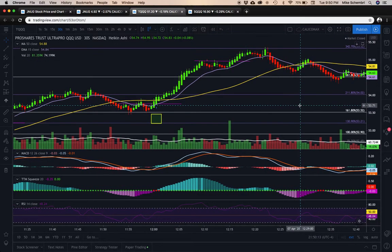and I had a reclamation, I took that as go time. And so once it closed, you can see my entry right there. I took it all the way up, and as soon as I started to get some resistance, this was a good trade.